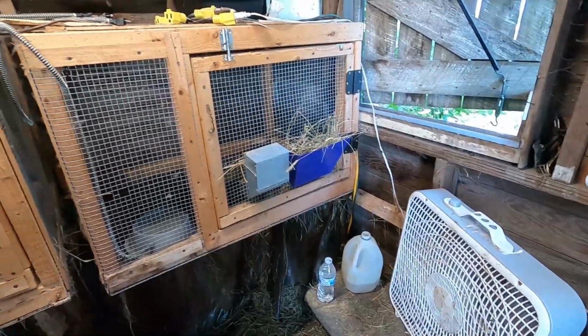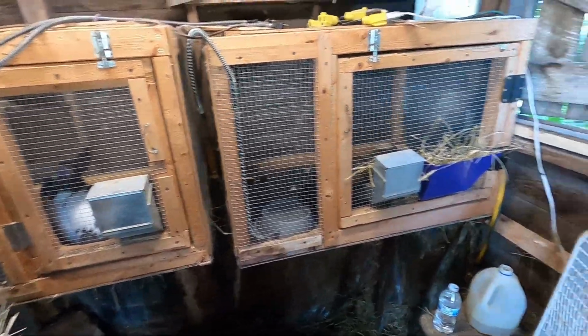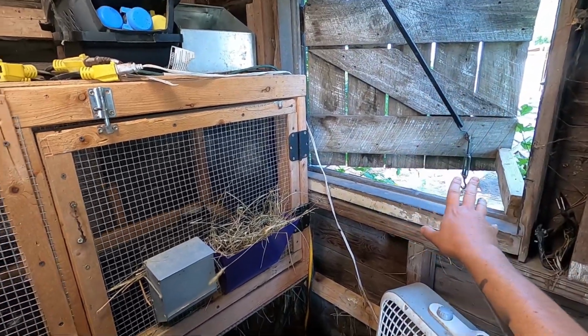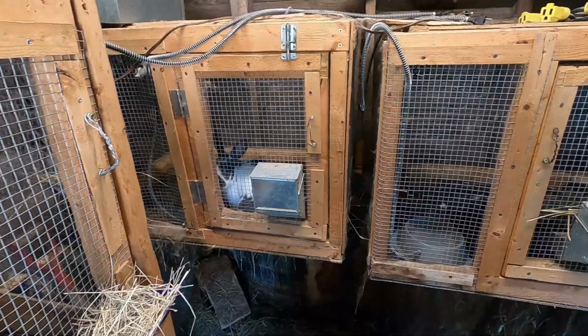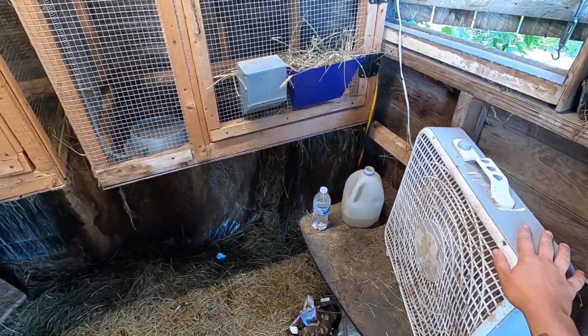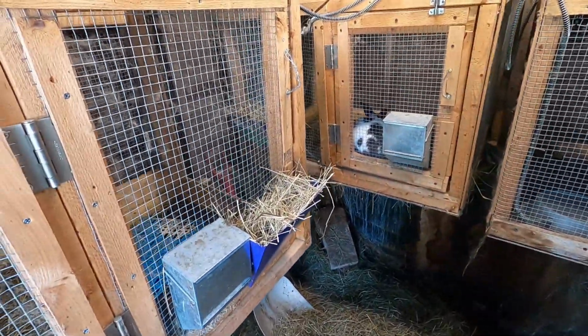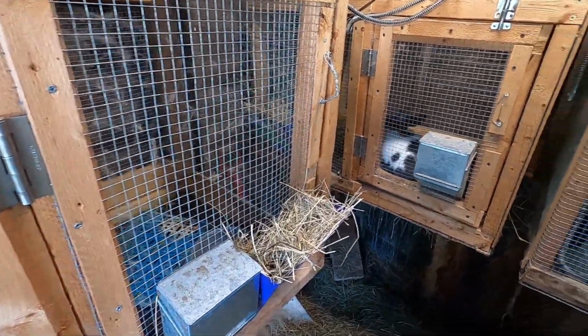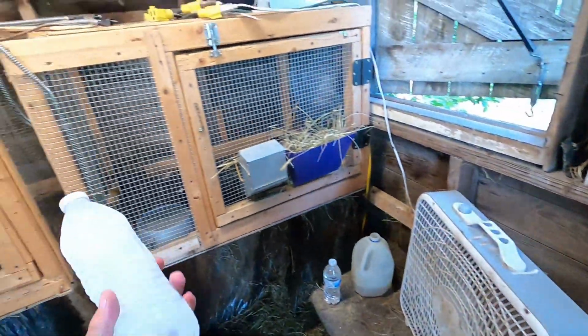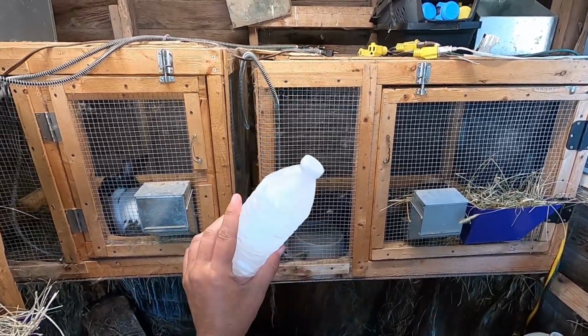Now, some of the basics for a heat wave like this is to make sure that you have good airflow, so you want to have all your windows and doors open in your coops and bunny sheds. We've also added some fans, and we make sure that all of their water bowls are full. On top of that, we've also been giving our rabbits these frozen water bottles.